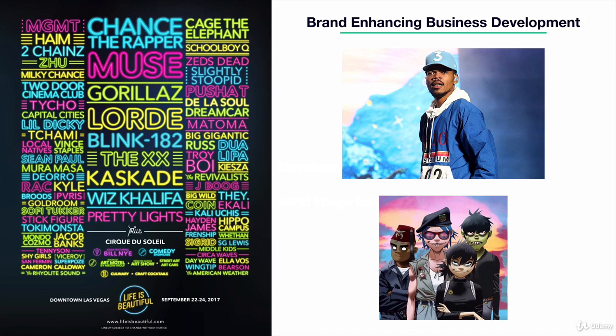Life is Beautiful is a large music festival. They're not quite as big as Coachella or another festival like that, but they're getting big, and they're pretty new on the scene and not as well known. As a music festival startup, how they build out their name is they book really big artists to perform during their lineup. And if you're a fan of the artist, you might go to the music festival just to see them.